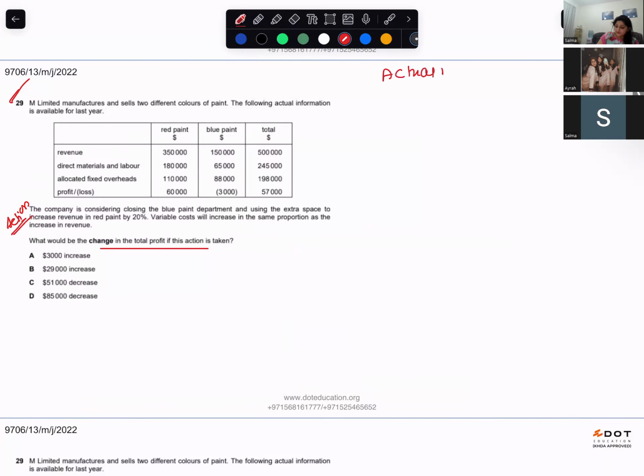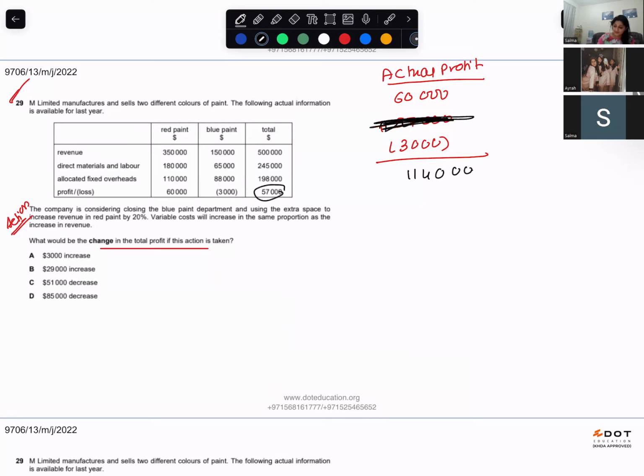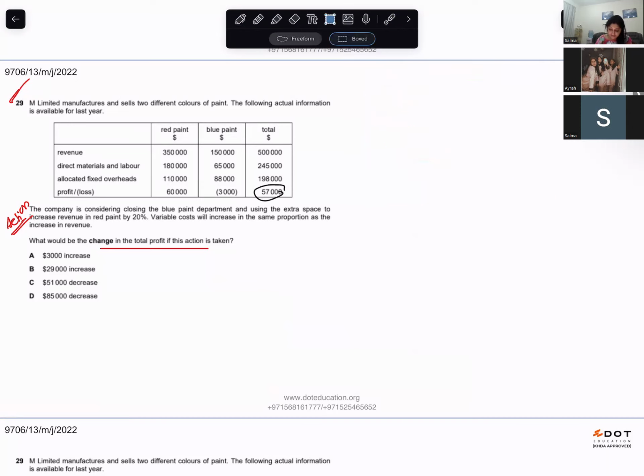So let's calculate the actual profit first. Actual profit would be 60,000 plus 57,000 minus 3,000. So actual profit is how much? Sorry, I thought it was three departments. The actual profit is 57,000 and it's already given to us. Now the company is considering what? The company is considering closing the blue paint department and using the extra space to increase the revenue by 20%.